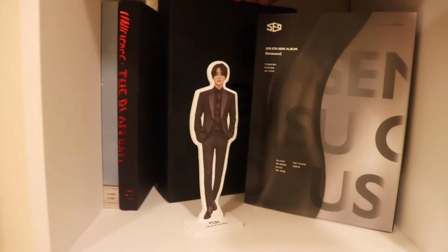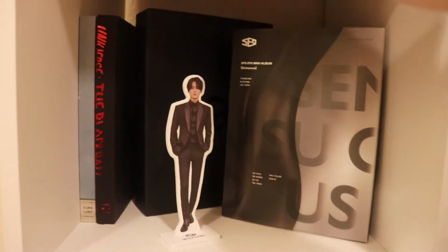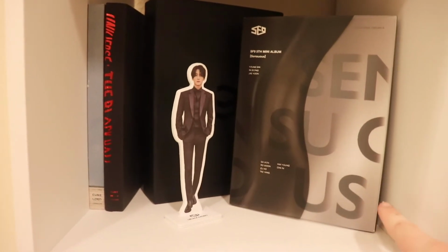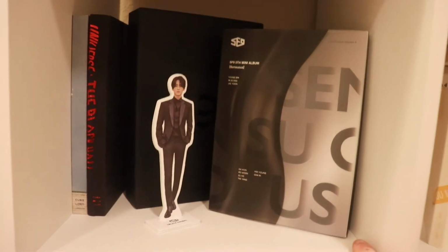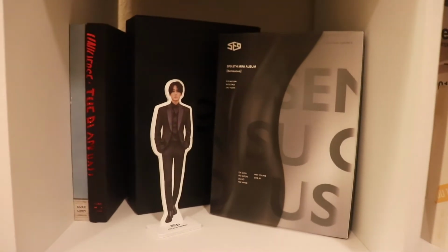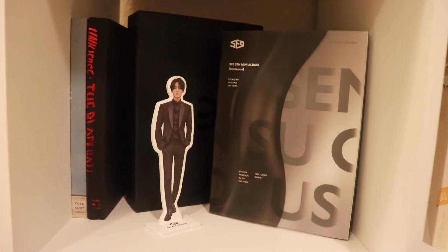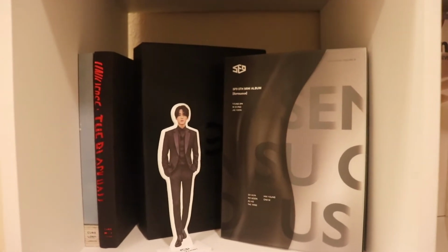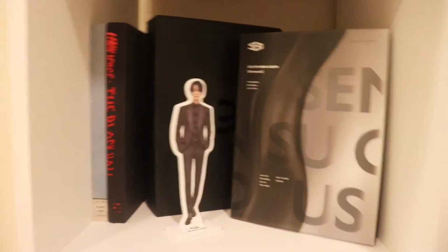SF9's first full album, the first collection, the Black Edition, and this is the standee that came with it, and then this is their 5th mini, Sensuous. And then also, I believe behind that is a copy of Summer Magic by Red Velvet. I didn't have a good place to put it, so it's just hidden behind there for now.